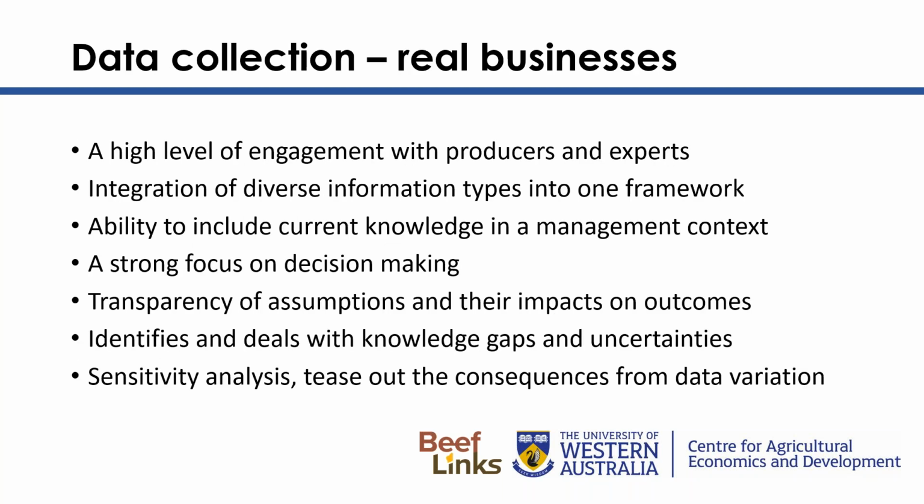Because it's a spreadsheet-based tool, it can be used by people for their own businesses, and the analysis that we've done is from data that we've collected from real businesses that are operating in the rangelands and the southern agricultural area in WA. As part of running these analyses, there's a very high level of engagement with the producers and experts. So we went out and talked to people, went through their businesses, pulled out the necessary numbers to be able to do these whole farm budget analyses. We also talked to experts around the structure of the model and making sure that that was all common sense.